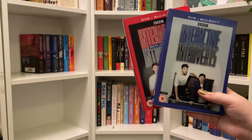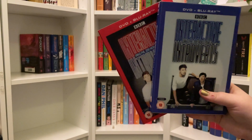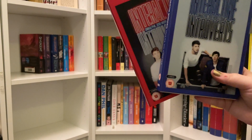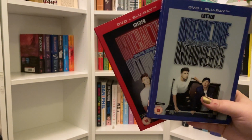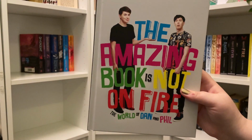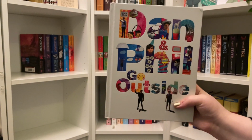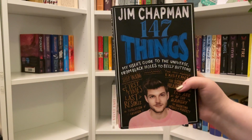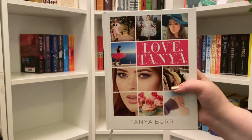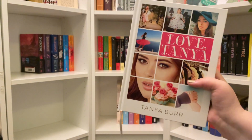I have 2 different copies of Dan and Phil's Interactive Introverts show, which I did go to in person when it first aired, and I have 2 because they both came with unique postcards and I wanted all the postcards. The Amazing Book Is Not on Fire by Dan and Phil, Dan and Phil Go Outside by Dan and Phil, 147 Things by Jim Chapman, Love Tanya by Tanya Burr. Maybe shouldn't keep these 2 books together anymore, eh?